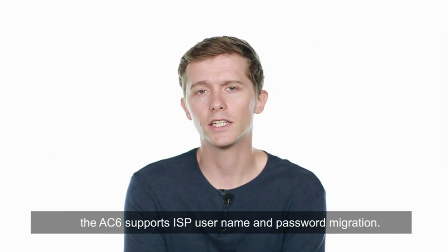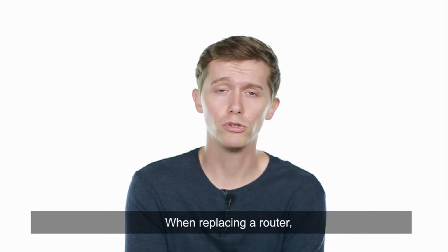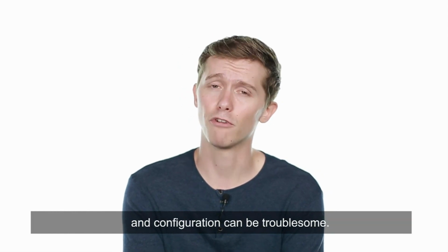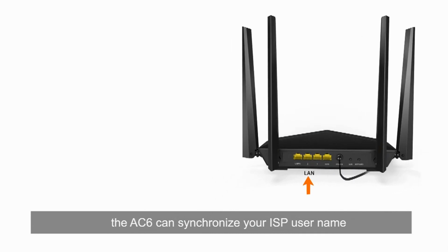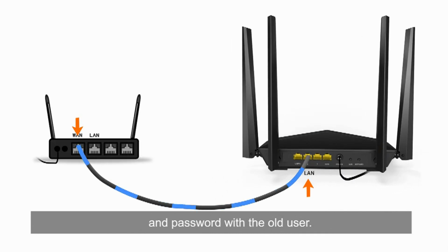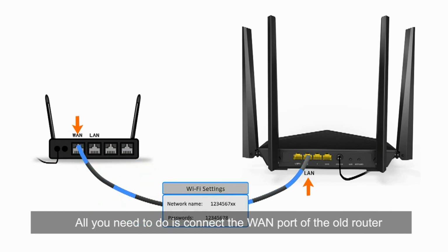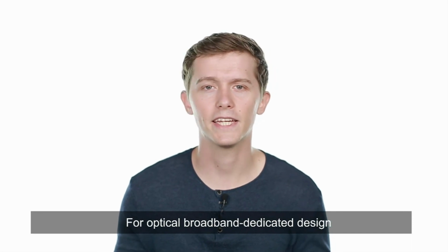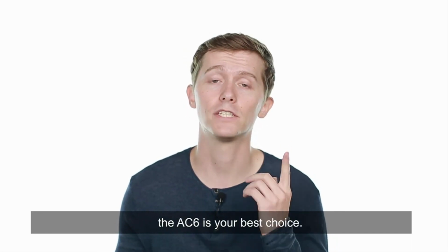Third, the IPv6 supports ISP username and password migration. When replacing a router, you may not remember your ISP username and password, and configuration can be troublesome. To free you from such hassle, the IPv6 can synchronize your ISP username and password with the old user. All you need to do is connect the WAN port of the old router and a LAN port of the IPv6. For optical broadband dedicated design and lossless transmission, the IPv6 is your best choice.